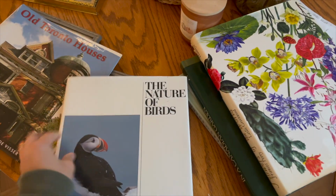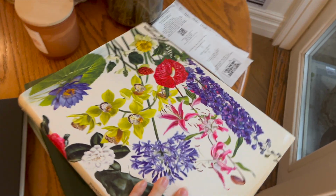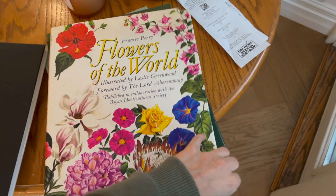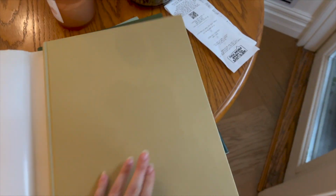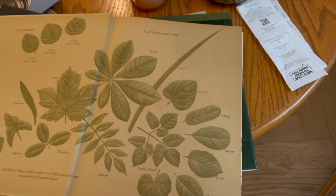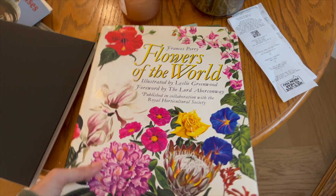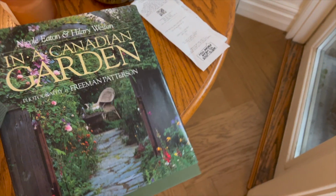This one has a nice spine. This one also has a really nice spine. And I also think the pictures inside are kind of cool. Another garden one.